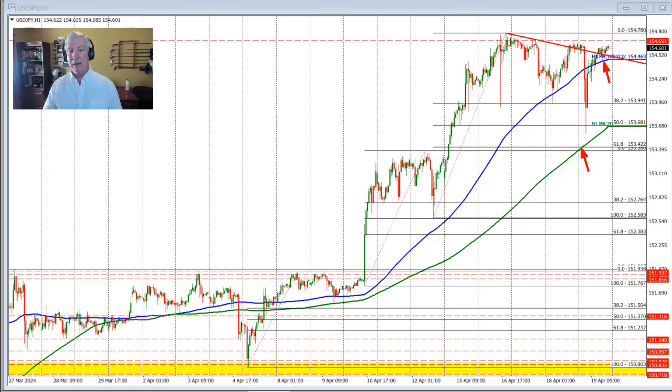Now, having said that, there are some hurdles above, including the high price for the week, which came in at 154.69, and the high price that we saw on Monday's trade at 154.78. Those levels are the next target on the top side. In addition to that, we have the 155 level, which some people think is the limit for the Bank of Japan. The Bank of Japan is going to continue to try to jawbone the yen more to the upside of late, but without much success.